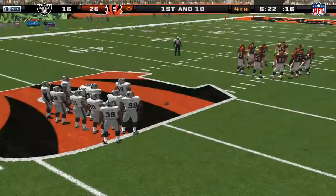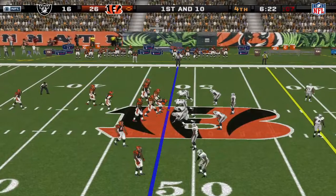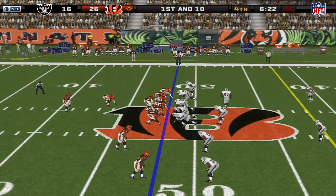Now, who did they call pass interference on? A penalty on the defense, number 53. Got there a little too early. Yeah, those guys were having a battle all the way down the field.